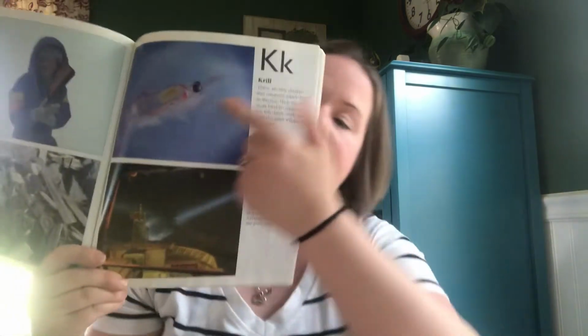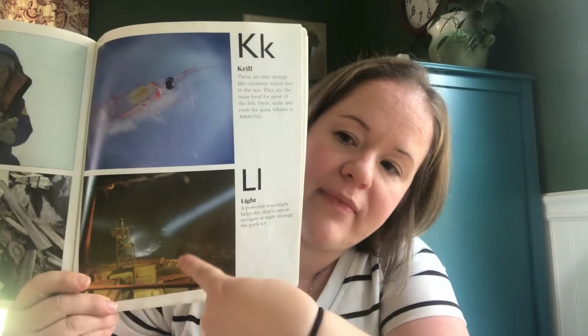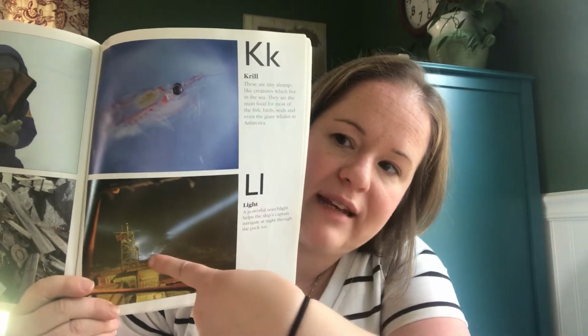K is for krill. These are tiny shrimp-like creatures which live in the sea. They are the main food for most of the fish, birds, seals, and even the giant whales in Antarctica. So lots of the animals in Antarctica eat krill. And L is for light. A powerful searchlight helps the ship's captain navigate at night through the pack ice. So here's krill and light. Look how bright that light is.